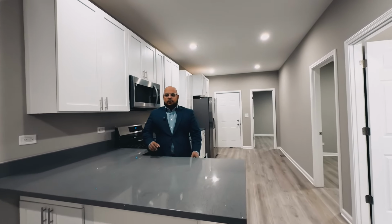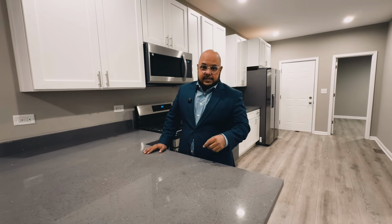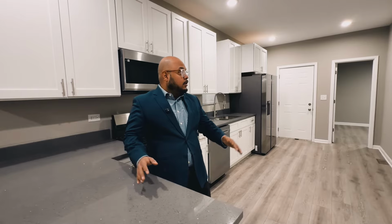Now, I mentioned earlier that the price of this place is $399,000. I do know the property taxes, because we're on the south side of Chicago, are extremely low. I'll put the property taxes in the comments below. But we're going to take you through and give you a quick once-over.